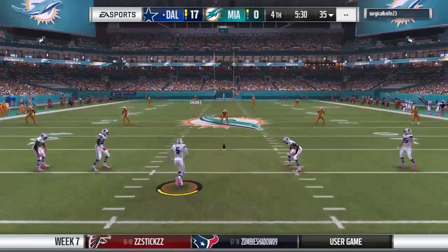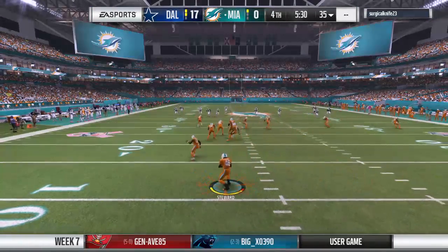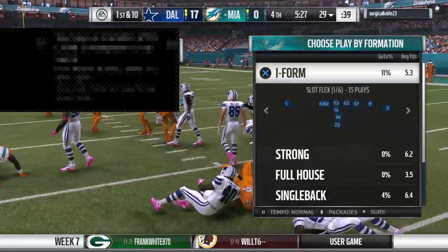Bailey now to kick it away after the touchdown. This will be taken about the 12. And a good return as he'll be stopped just shy of the 30-yard line.